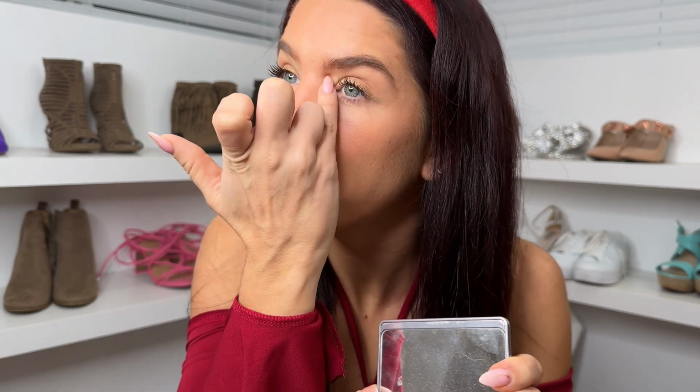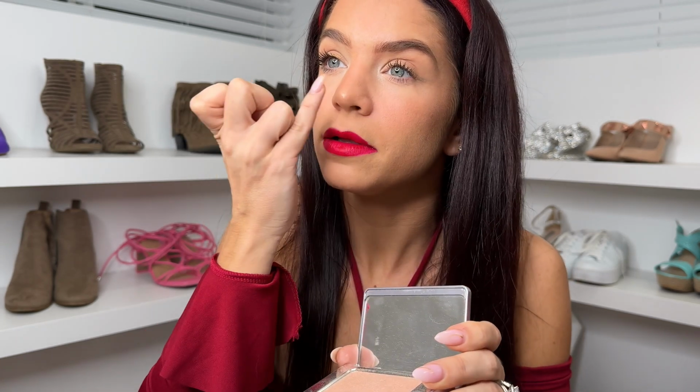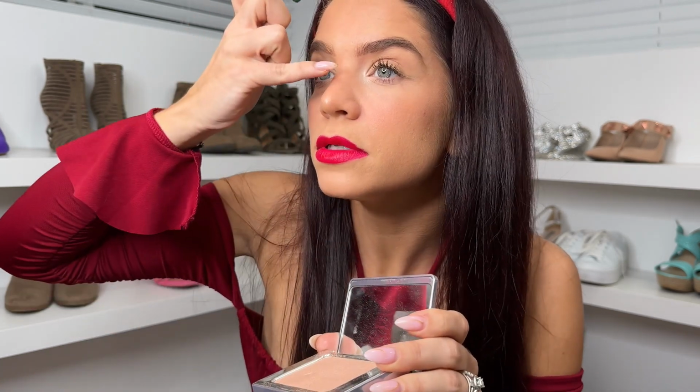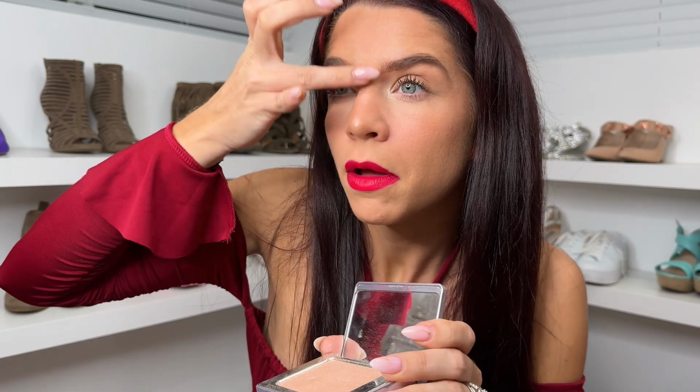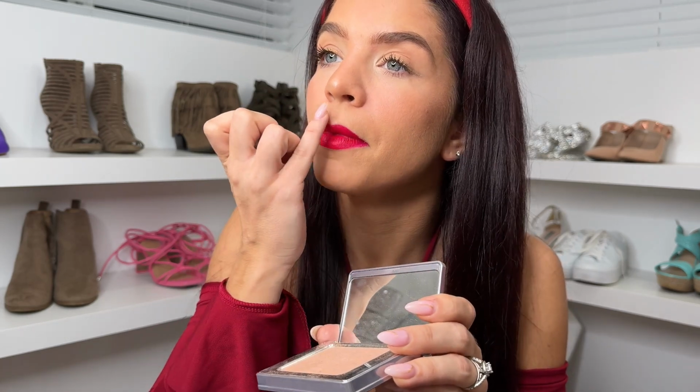We're gonna do brightness there, and then why don't we add a little to the tip of the nose and a little, oh my gosh, to the bridge of my nose as well, and a little down here. Just a little something. There is my timer. Wow.